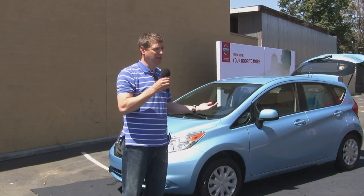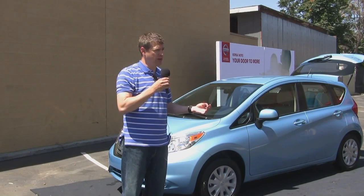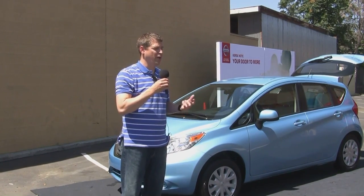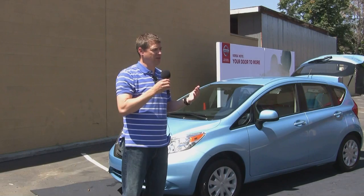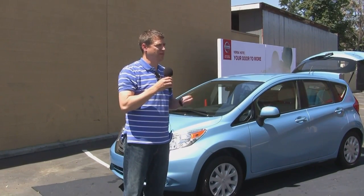As you walk up to the mid-level trim, the SV, you're getting things like power windows and locks, Bluetooth hands-free telephone, cruise control, remote keyless entry, the real value-packed offering. And if you move on up to the top, which is the SL trim, which maxes out at about $19,000, you get features like that around view monitor I mentioned before, heated front seats, an upgraded, nicely trimmed-out interior, 16-inch alloy wheels. So a very nice package, but also very value conscious as well.